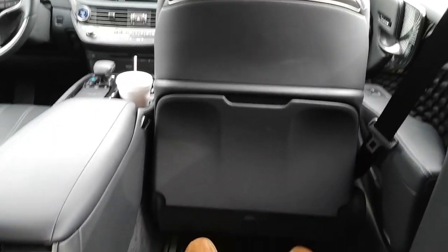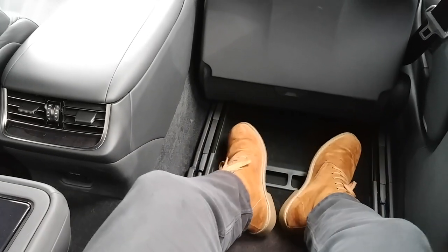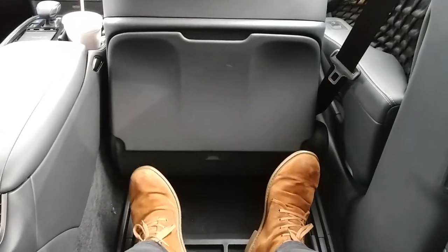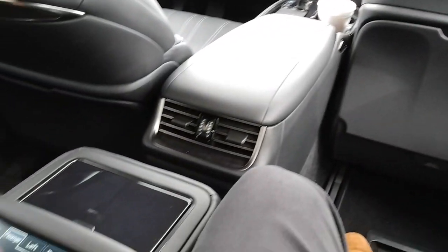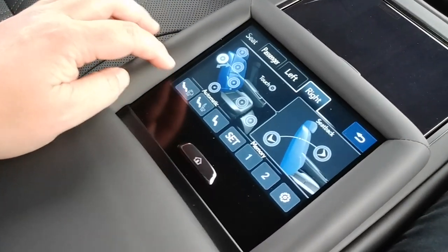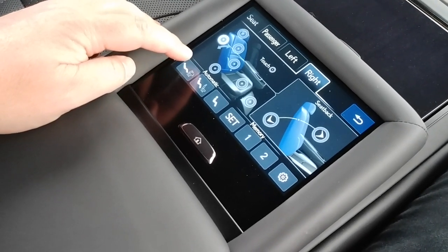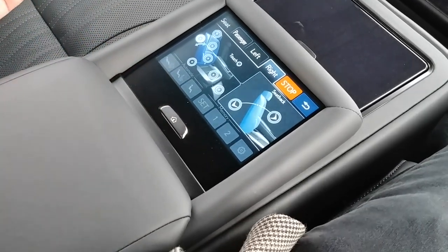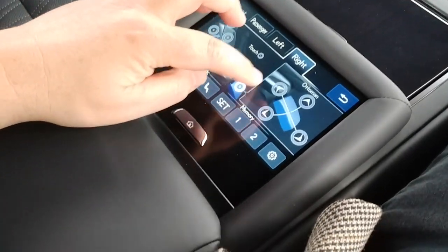But now, look at this. I'm 5'10", and maybe sometimes 6 feet, and my feet can't even touch the front. So, look at that. Now, something else I can do is go to right, and I can set that to the full recline mode. And I just touch it. I don't have to hold it down or anything. And the seat goes into a recline mode. Now, what I can do is touch here and bring that up.